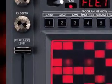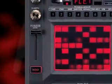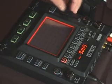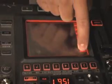The new effects release gives you a smooth transition back to the original sound when you lift your finger off the pad, with a BPM synced delay effect. Use the fader on the left side of the KP3 to control effects release depth, as well as the volume of your samples. You can even mix right on the pad.